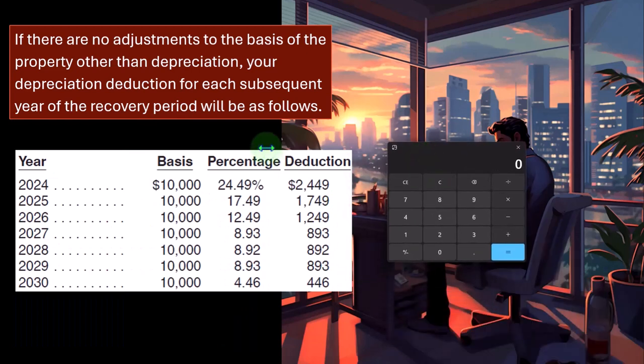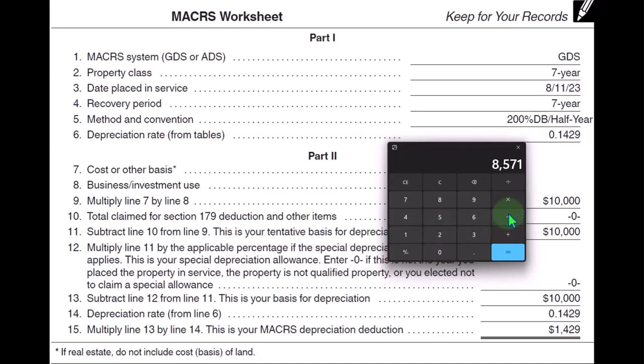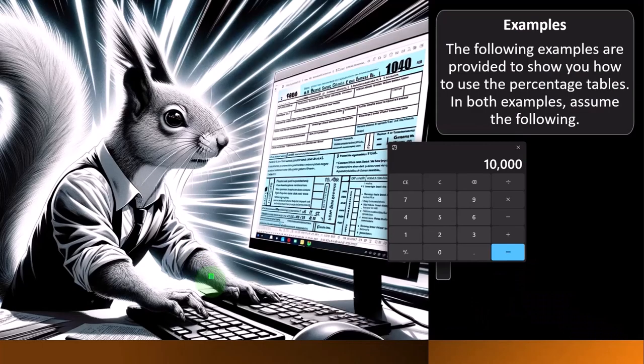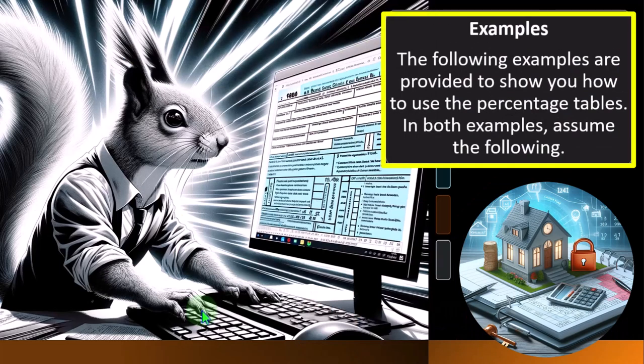The total of all the depreciation, 2449 plus 1749 plus 1249 plus 893 plus 892 plus 893 plus 446, adding up to the 8,571, and then I think plus the 1429 adds up to the 10,000. We don't depreciate any more after that because we have fully depreciated, taking advantage of that potential energy over the life of the property. Potential energy being the potential deduction, which we took over the life of the property.